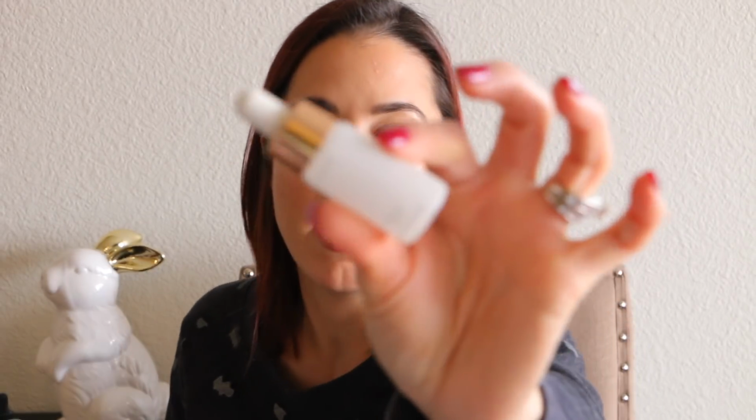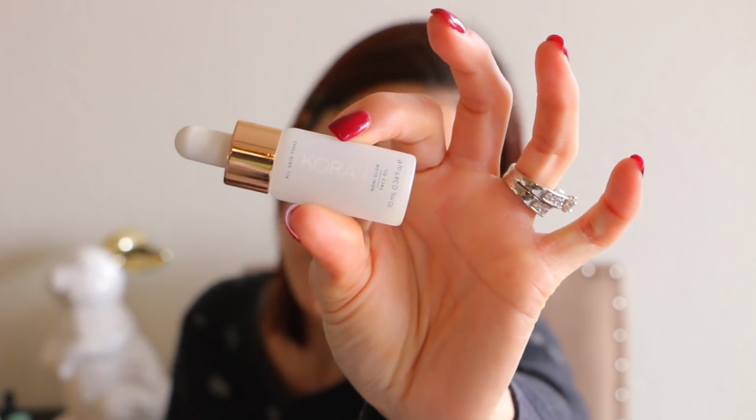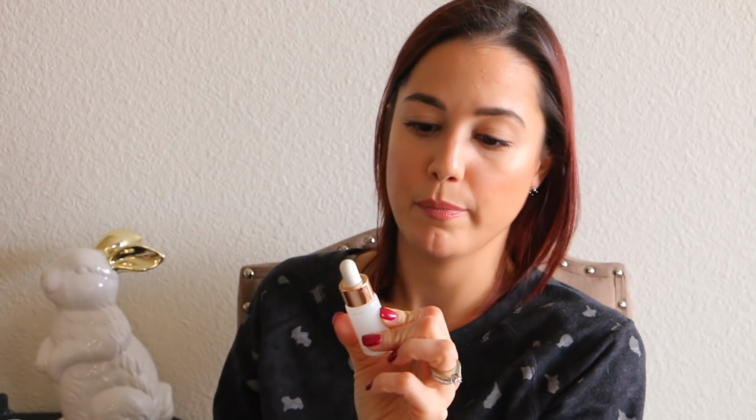So moving on. Speaking of oils, let's just go ahead and get into that. I have the Cora Organics Noni Glow Face Oil, and mine is completely empty, and I love this stuff. This brand was actually created by Miranda Kerr. I think she used to be a Victoria's Secret Angel. I don't know if this is her brand or if she partnered up with this brand, I'm thinking this is her brand. And this is the mini one. I think it's like $20 some.